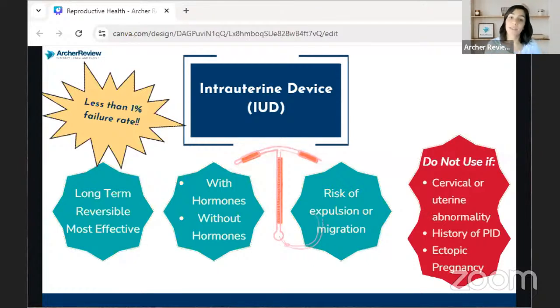You can't use it in patients that have any kind of anatomical abnormality, so cervical or uterine abnormality. If they've had a history of pelvic inflammatory disease or ectopic pregnancy, that does increase the risk of migration and expulsion. So it's also contraindicated for those patients. But really, really great options.